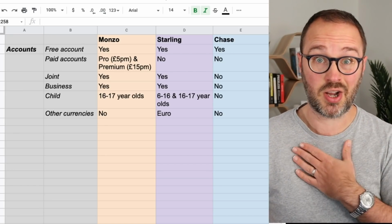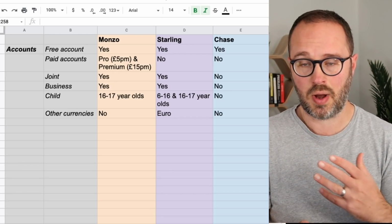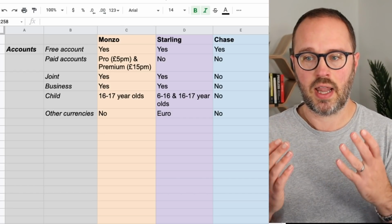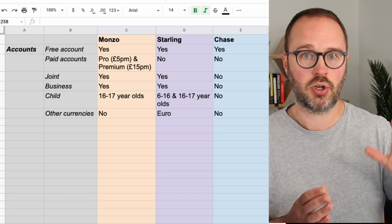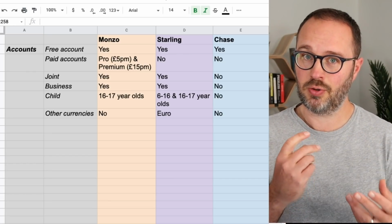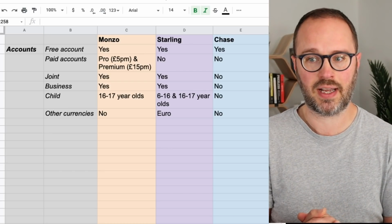Again, if you have a business like I do, you might also be keen to know that Monzo and Starling have business accounts. I've got the Starling one, but I could very easily, when I applied, have gone for the Monzo one. I just went for Starling. They both do free business banking, which again is a big plus when you look at the charges out there from other banks. Again, if that's important to you, then you might want to choose Monzo or Starling over Chase to also have a business bank account.